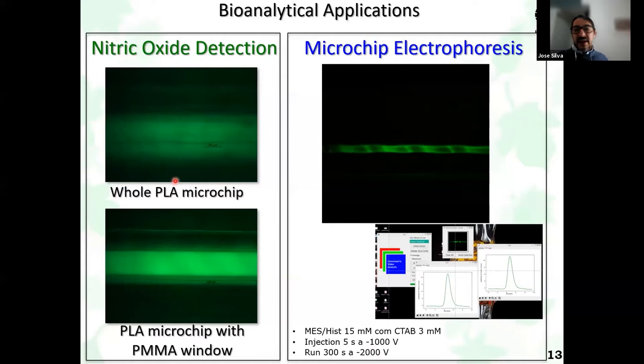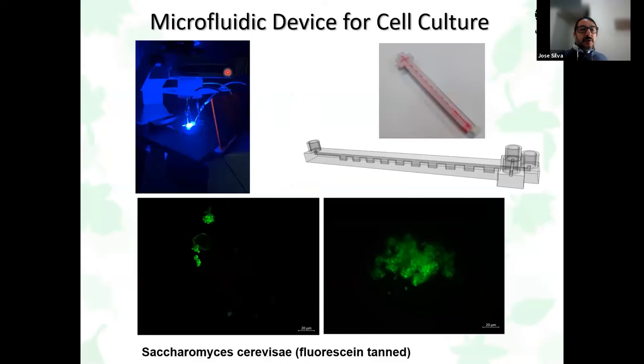We also applied this for electrophoresis, actually. So applying a voltage and seeing here the band passing through the detection window, and getting this into an electroferrogram that is of interest for us to see the separation integration. We also developed some software tools to transform the video into an electroferrogram. So this is a picture of the system working.